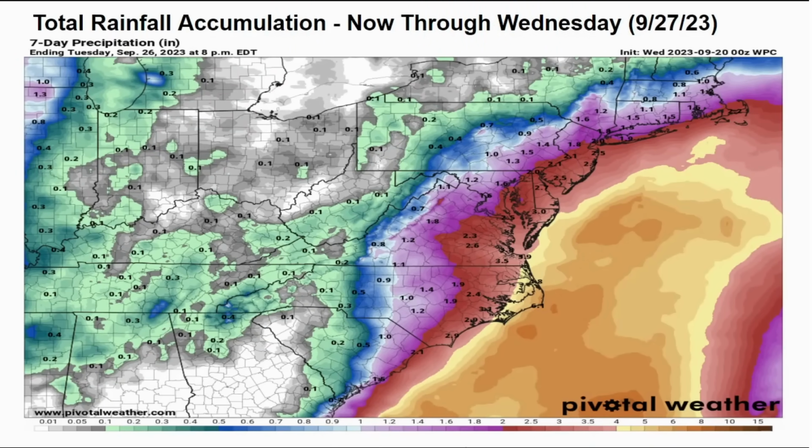Here's the rainfall totals as we see them right now through next Wednesday. Over the next 7 days, we do start to see 1 to 3 inches of rain, and this could go a little bit further inland here as well, including the central Carolinas, much of Virginia, southeastern Pennsylvania, getting up there into southern New York State, getting up there into Massachusetts, around the Boston region, an inch of rain there. And then as we go closer to the coast, that's where the heaviest rainfall will be.